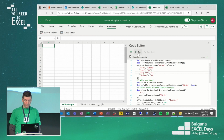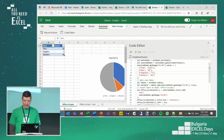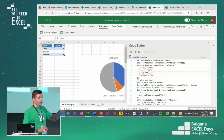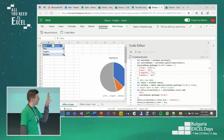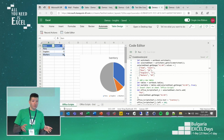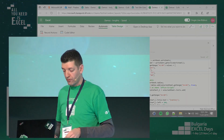So let's run the script, and hopefully it will work. Yeah, great, awesome, it works. Cool. So once you create a recording of your own, you can use the JavaScript that was recorded as a skeleton to start creating your own logic, right? Your own business logic, and adjust the script to answer the needs of your business. Cool. Let's move on.